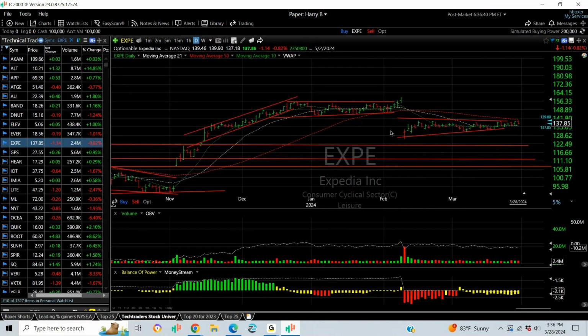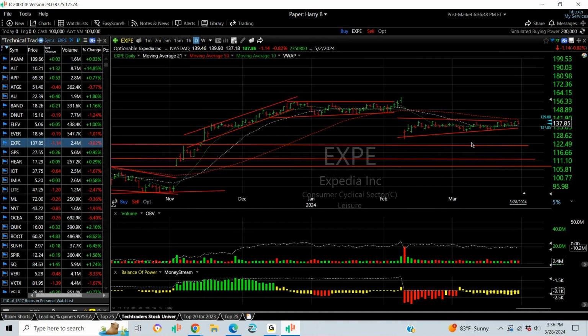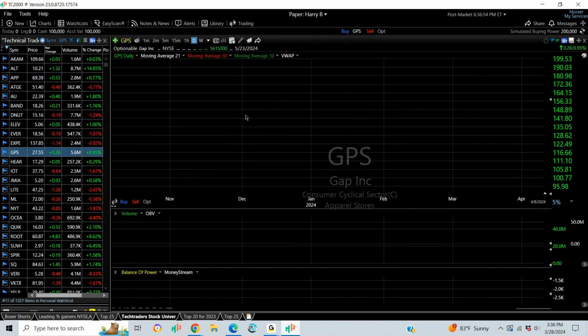On the short side, EXPE got slammed 2 months ago. It's been going sideways in a bear coil ever since. Obviously, any move above about 141 would be potential cover, but if it does start to break out to the downside, I would look for 122 and 110.